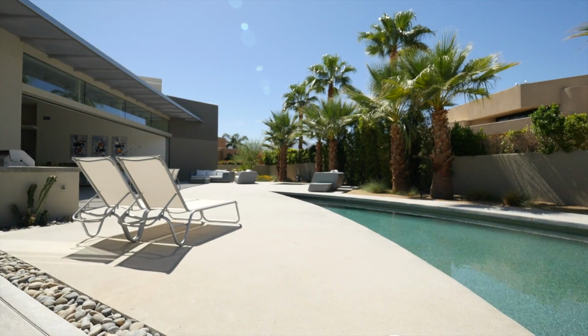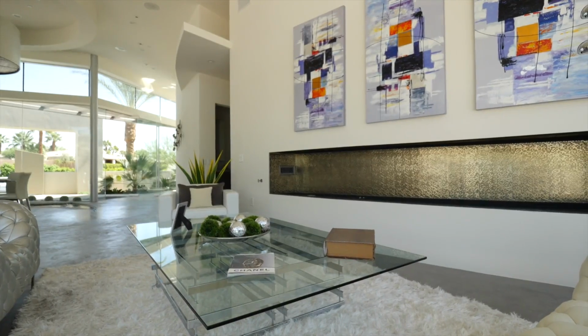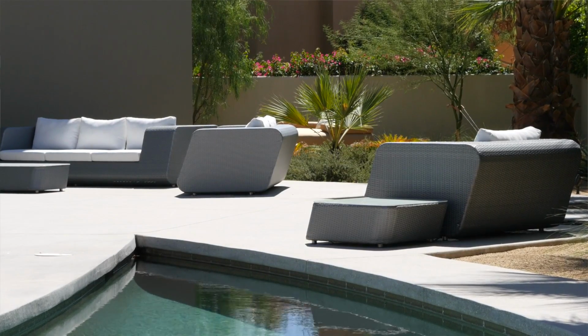That's correct. We tried to play off of the lines on the outside of the house to bring them all the way through, so that it's a consistent type of theme. The inside architecture and the outside architecture blend as one whole architectural statement.